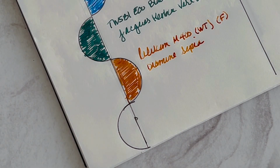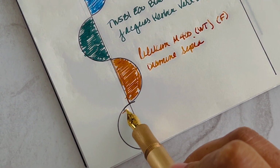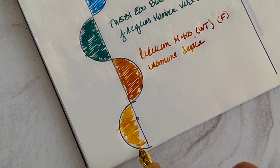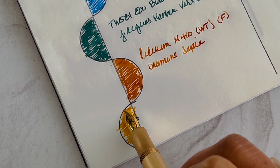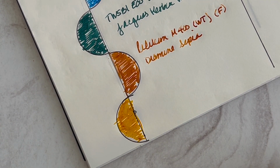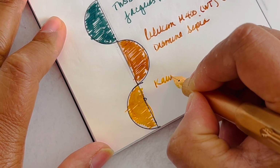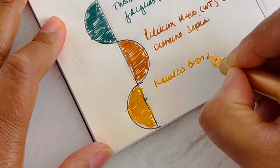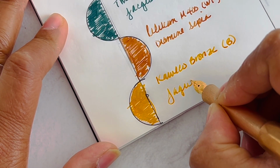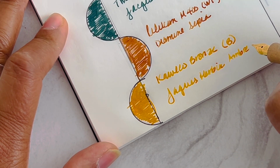Then I decided to pull out towards the end of June, because I bought a sample or a bottle of another Jacques Herbin ink. Sorry about that. And I absolutely love this color. I was playing around in Ginny Bic, and I decided to go ahead and pull the trigger on this wonderful kind of goldeny color. And I don't know, like 2 years ago I kind of hated these colors, and I'm really enjoying them now. I've got this in my Kaweco Bronze, and this is in a broad nib. Yes, I said broad nib. And this is Jacques Herbin, and this is Amber, I do believe, de Baltique.